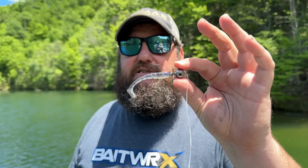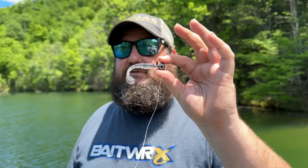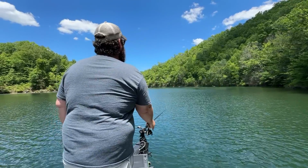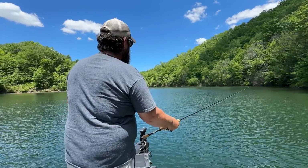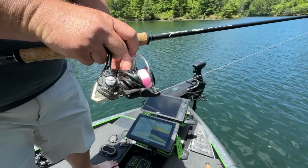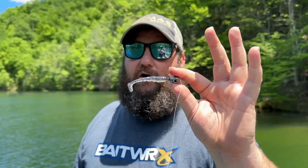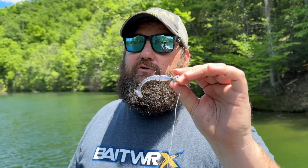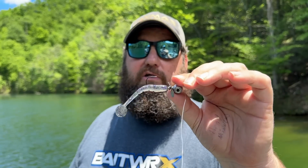The key to this is making long, accurate casts, especially in clear water. So you're going to make your cast out there, let it hit, keep it above the bass, and reel it at a slow, steady speed. I don't shake this like I do the minnow bait at all. And that's going to be retrieve number one. When they come up, trust me, they will crush this thing.